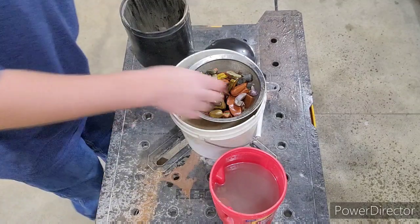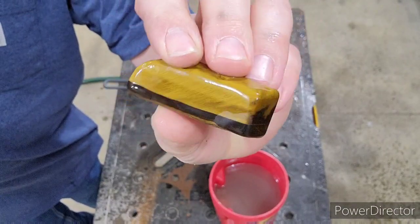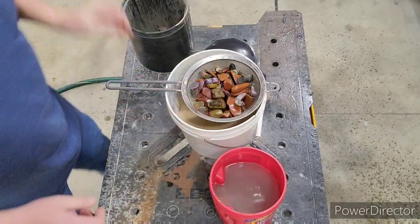All right, bunch more. One of our bigger pieces of tiger eye. Man, that thing is sweet. I've always liked the tiger eye. That one's going to be really awesome.